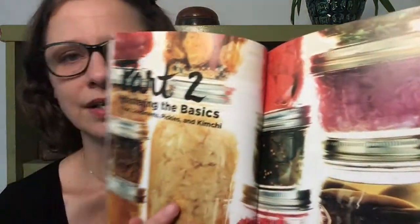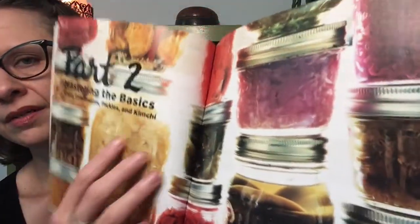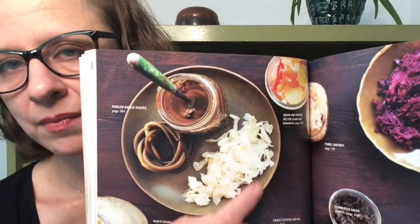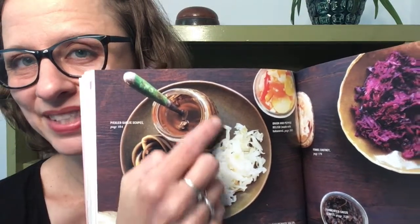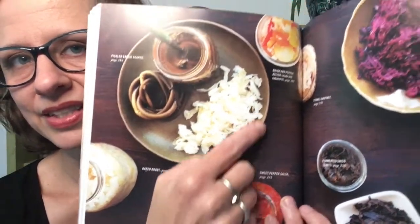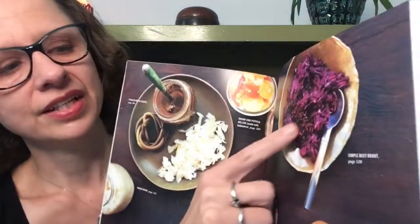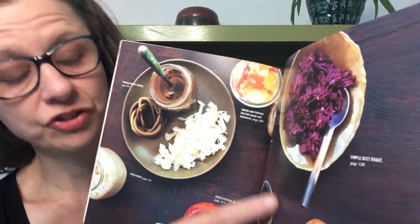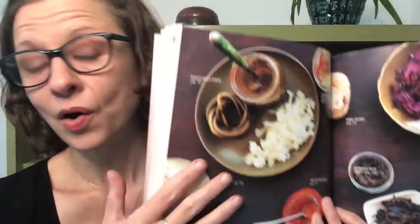So just a lot of beautiful fermented foods. Nice big jar of kraut there. And then there are these lovely spreads throughout the book that show you many of the different recipes: some garlic scapes, some beet chutney, simple beet kraut, some chipotle squash kraut. I mean, they've got all kinds of cool recipes. My favorite recipe from this book is for lemon dill sauerkraut. It is so good.